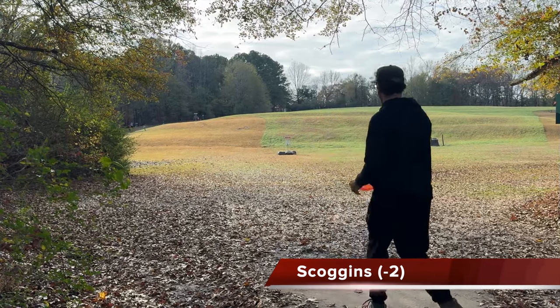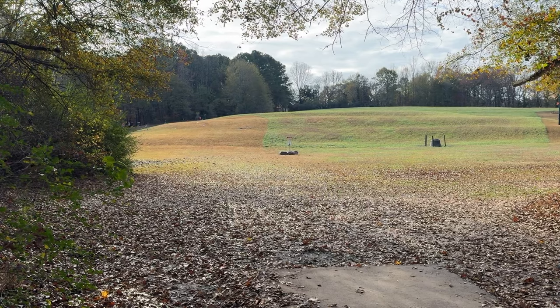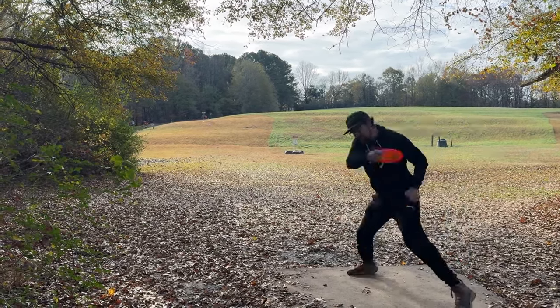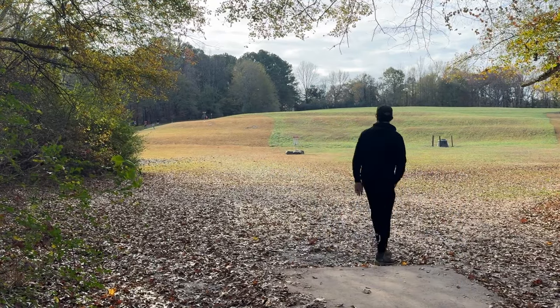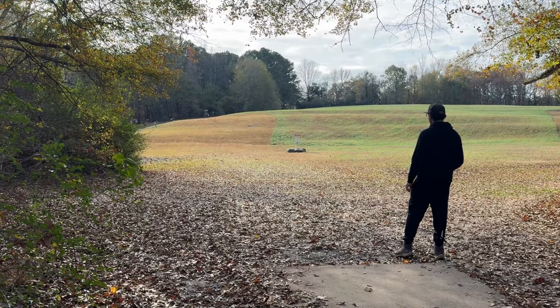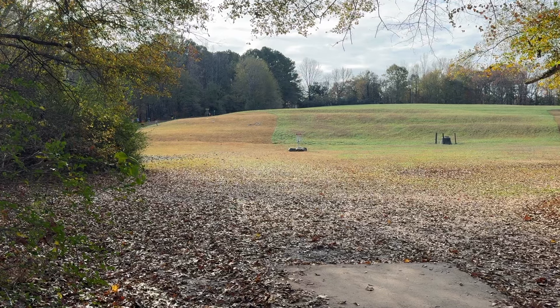Mm-hmm. I think Scoggins is going with the TL3 here. I know he has an orange TL3. I don't know if this is the exact disc, but I think that's what it is. Throw it out wide. It should get a little fade. Yeah, it's going to be under it. Yeah. Nice. Great shot. It's always nice to really park this one.